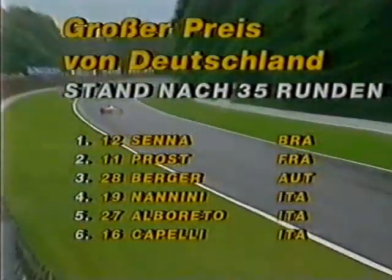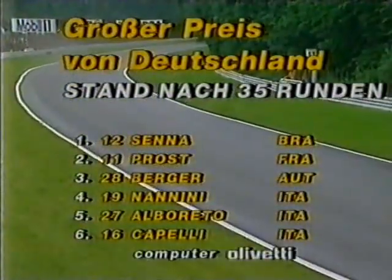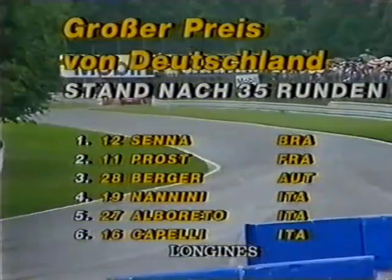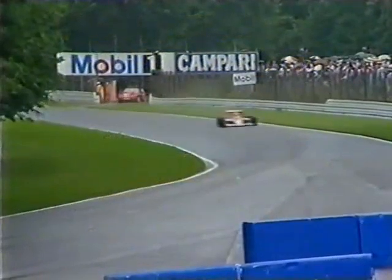So there is Senna. He won't have heard, of course, that Prost has half-spun, but he'll be getting a signal, probably through his earphones, a verbal one from Ron Dennis, and also a confirmation on his pit board. He is now on lap 36 out of 44.